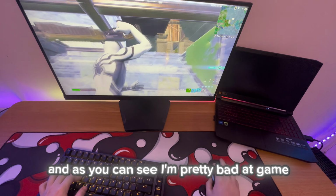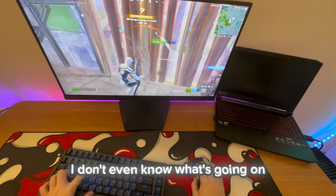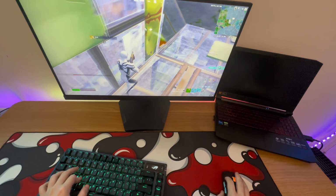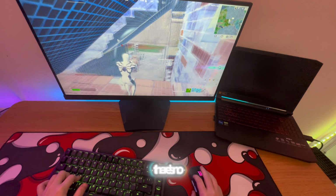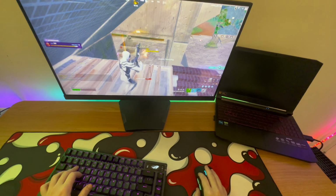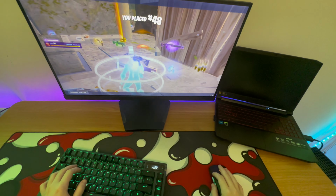And as you can see, I'm pretty bad at the game. I haven't played it in a long time. I don't even know what's going on. This guy literally seems like an AI. But I don't even know if that's possible, because there's no arena. This is called Rant or something like that. And he was actually so persistent, so I think he was real. I literally heard someone.